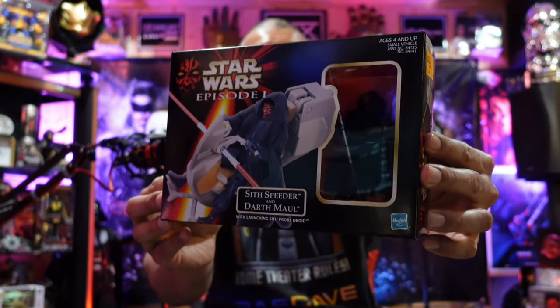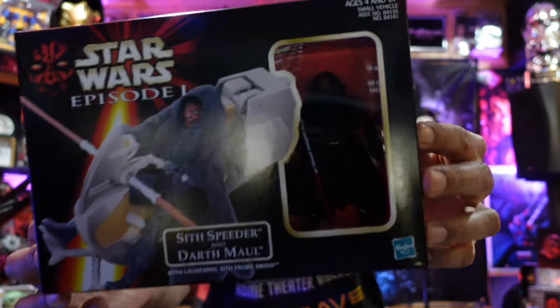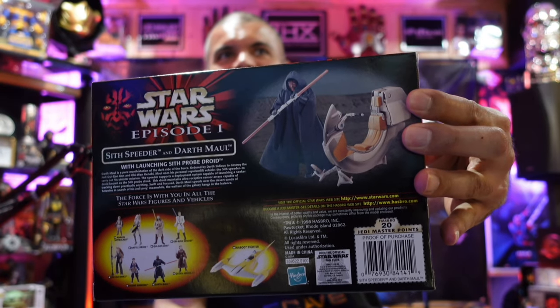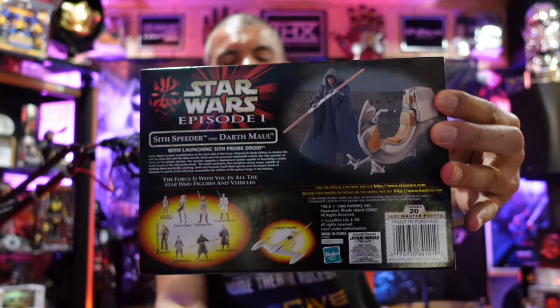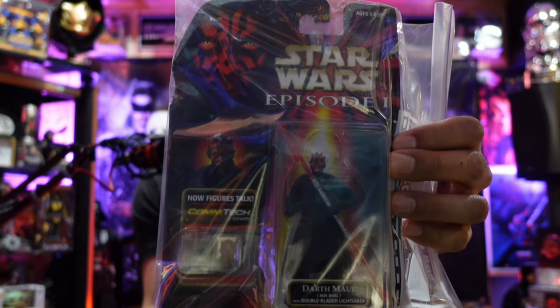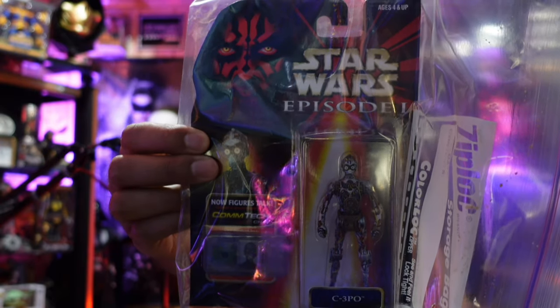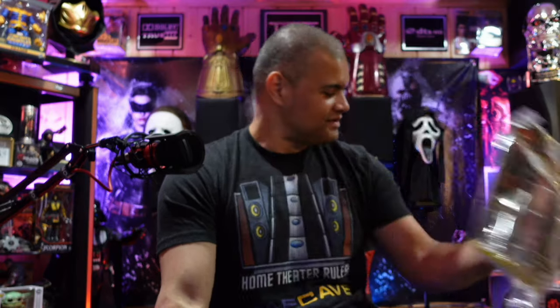Ooh, double baggy. This is Darth Maul with his Sith speeder. Sith speeder. When he used it in Phantom Menace to go hunt down. Darth Maul, Episode 1 figure. C-3PO, before he got his body armor, Episode 1. Anakin working on him. Another Darth Maul figure, because he's so badass.